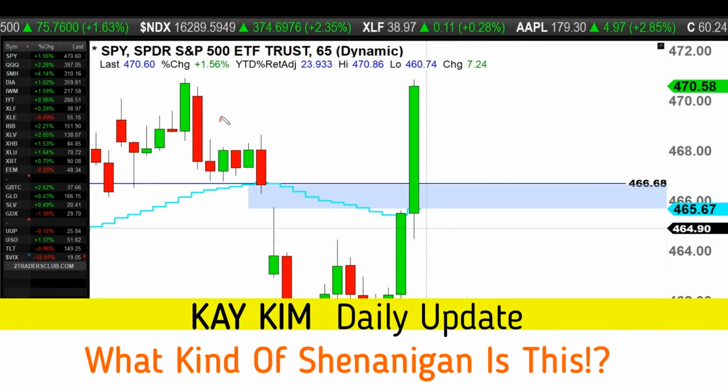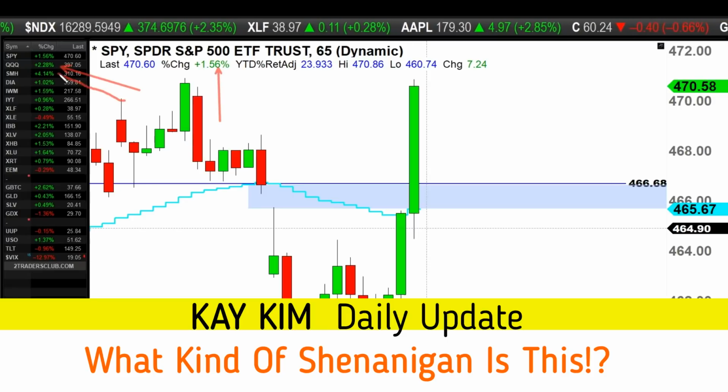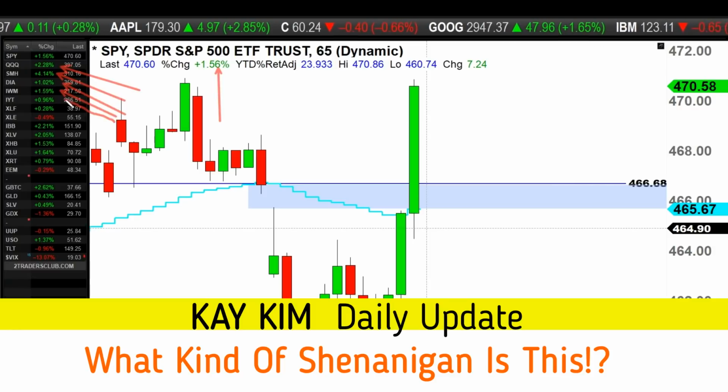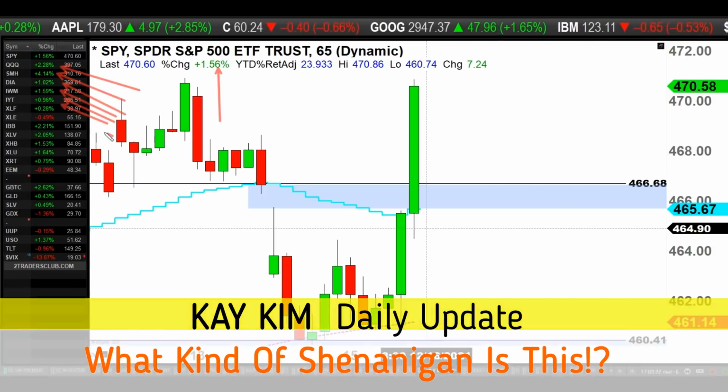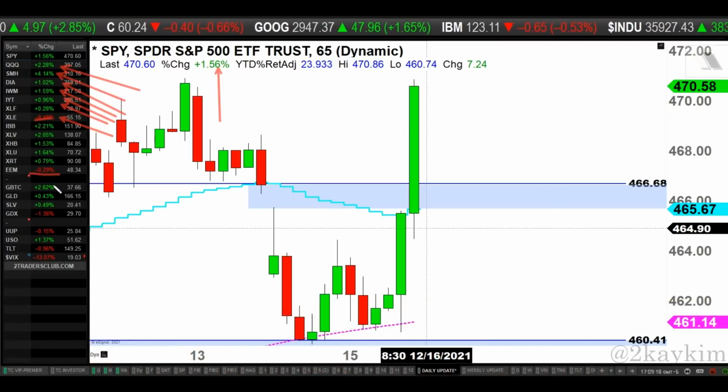Market is up 1.5% on the S&P. Nasdaq up 2%. Semiconductors made a 4% move. How many times did we see semiconductors making a 4% move? Just the last couple of months. Dow 1%, small caps 1.5, transports 1. Banks up a little bit. Energy's down. It looks like energy, along with the emerging markets, are the only ones with red prints today.